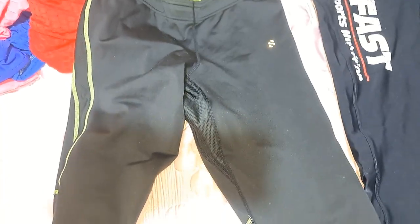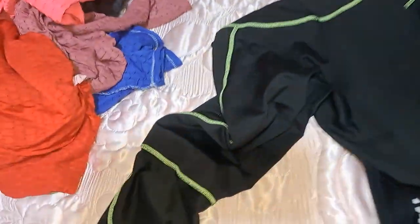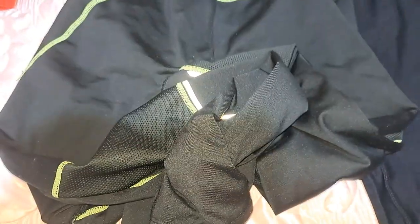I like this short so much, especially when I am doing a serious leg day. Next, we have this black with green. I use this when I go biking, when I don't want to wear the biker shorts. Actually, I prefer this. The reflective part is very good. This one should go. I like it very much.